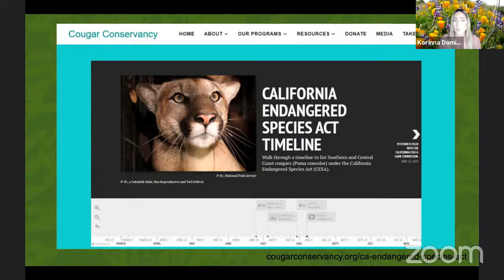For this, our team created an interactive timeline that walks you through the process of listing a species for protection in California, and you can explore that on our website. We're taking it a step further this year, and we're going to be creating a video series on how to engage with wildlife agencies, regardless of the city you live in, your profession, your citizenship, and so on.